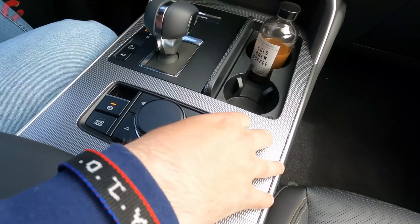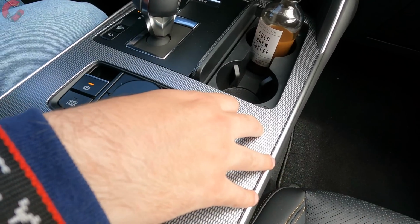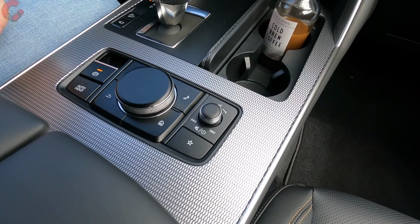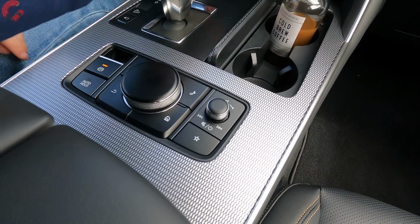On this fully loaded Premium Plus trim level, we're also going to have the Bose Centerpoint audio system, which is a nice feature that you're going to see on this fully loaded example.